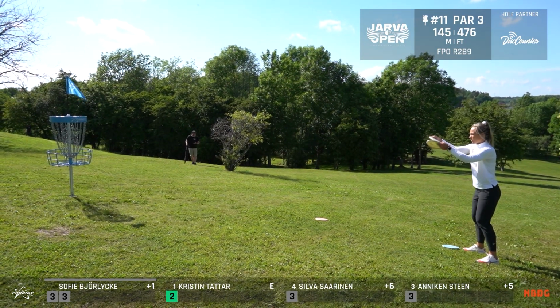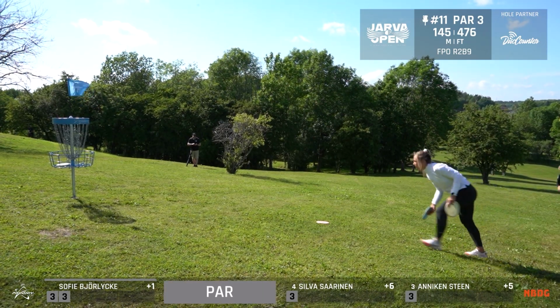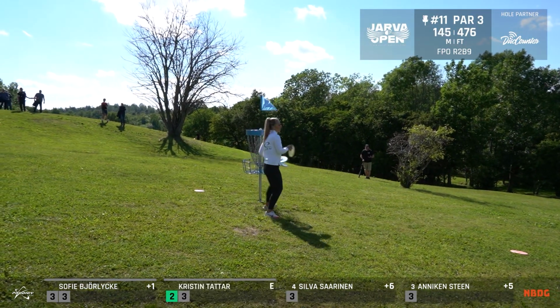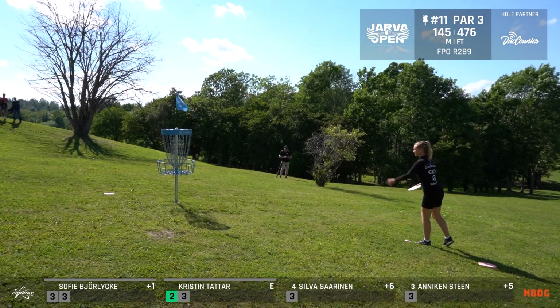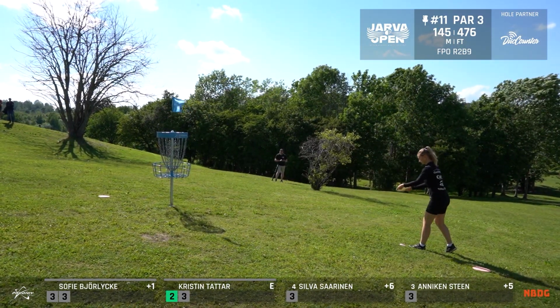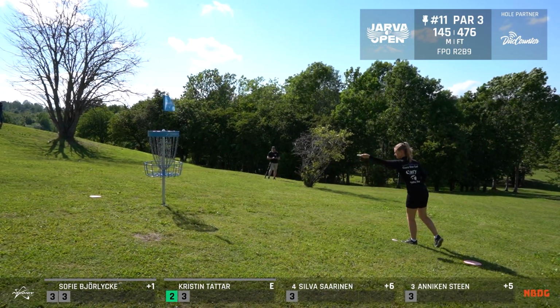Pretty memorable drive, though. Absolutely. I mean, perfect angle, just rode the wind, got back to flat. And you're not unhappy about a par on this hole. But I can't imagine too many other players in the field are getting even close to the circle on this one.